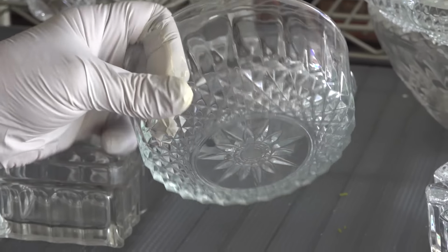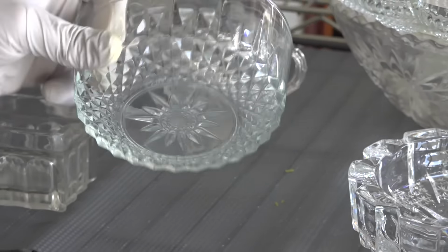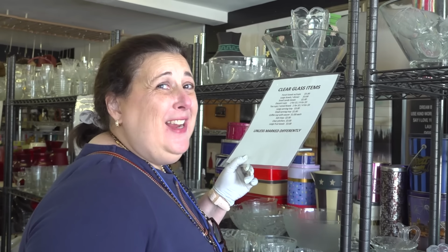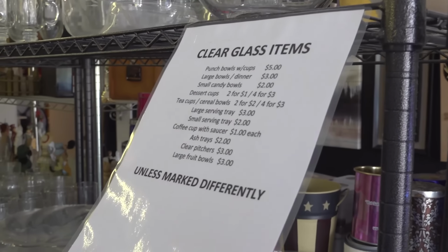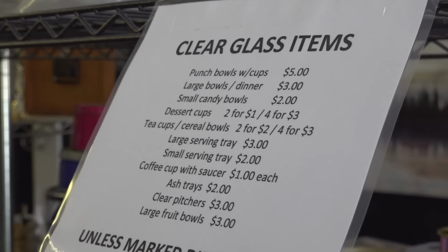But this piece isn't very clear. It actually has kind of a gray color to it. And of course, it's lighter in weight. You can see how much heavier this one is, the piece of crystal. So let's see how much they are priced at. Right here it says small candy bowls, for $2. They're $2 each. They're not both created equal, but they're both the same price.